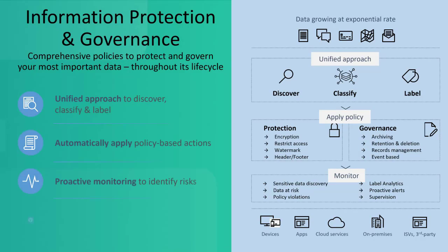But let's take a look at where information protection and governance is and how Microsoft now really plays in that environment. They have a unified approach. So they look at it from both a discovery, classification, and then labeling those threats that you have. Then we talk about all the protection that is part of the Office 365, Microsoft 365 environment, everything from encryption, restricted access, where you can do conditional access, which is part of that Azure Active Directory that we talked about.